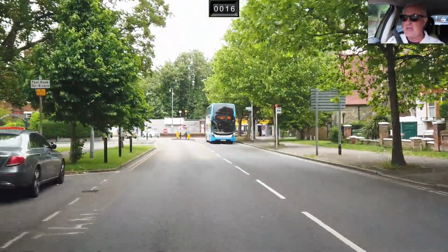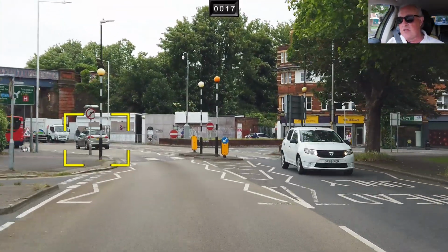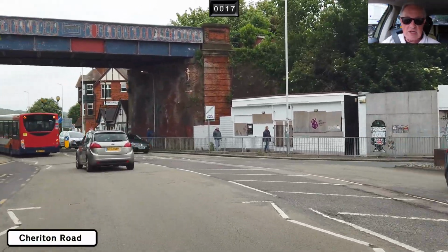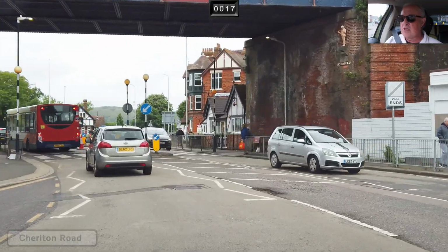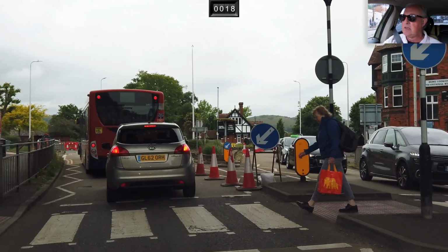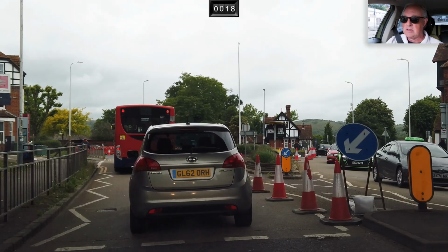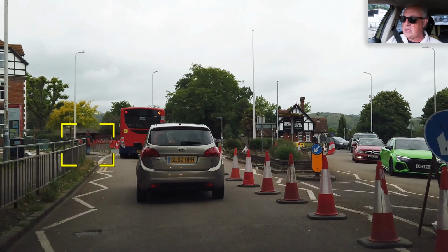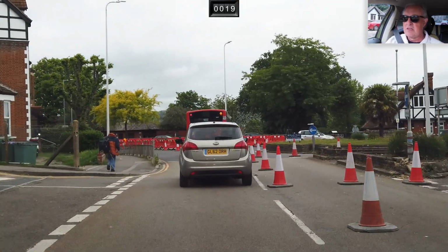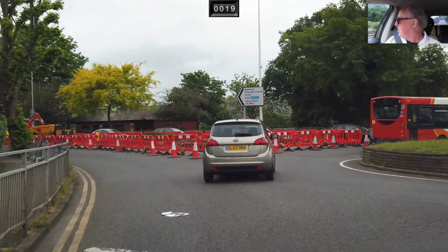Lush and green, everything, eh? Got zebra crossing, nobody waiting. There's a car stopped, the bus coming out. We've got more roadworks, road narrows ahead. Zebra crossing, someone coming. Got a slow-moving pedestrian on the left. Just conscious that they might change their mind at the last minute and step across.